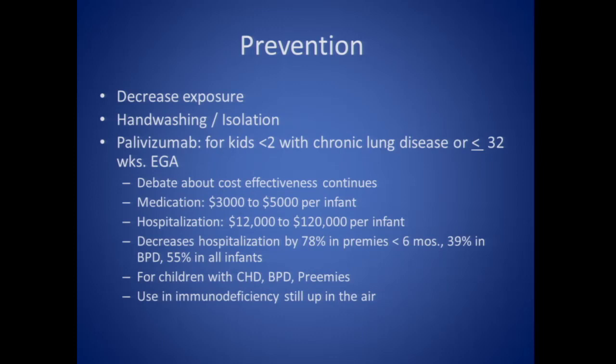The cost of palivizumab is $3,000 to $5,000 per kid. So it's not cheap stuff. If it was $20, every kid would get it.